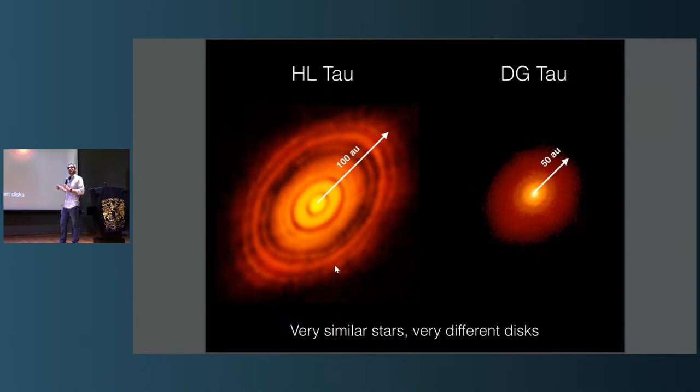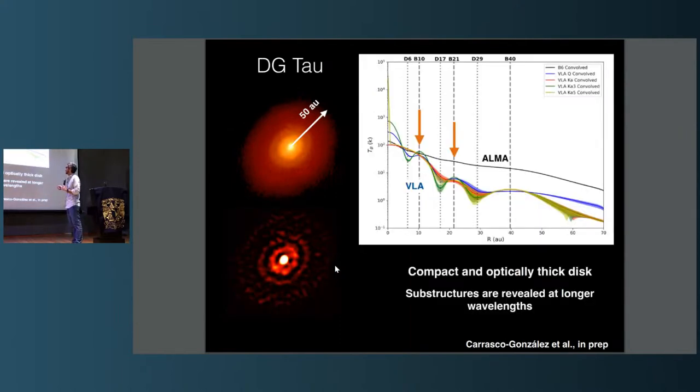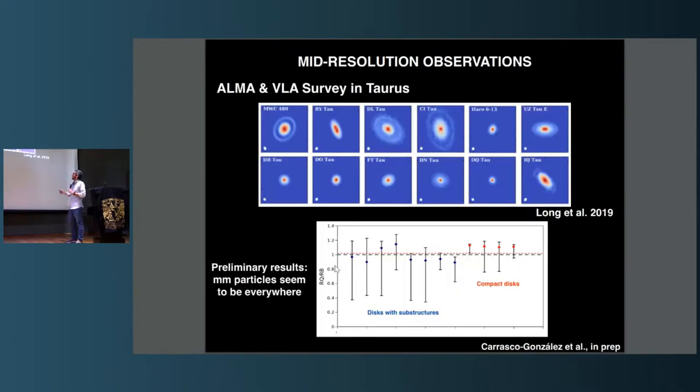The protostars are very similar, but the disks are very different. This is a large and ring disk, and this is a small and compact one. But if you look very carefully, you also see substructures, and when you look at the VLA, you are able to detect substructures. So this means that compact disks are very, very optically thick, very dense. And this is what we are doing now, because we are comparing the size of the disk. We cannot do this in a lot of disks, because it's very expensive in observation time. But we can measure the size at different wavelengths.